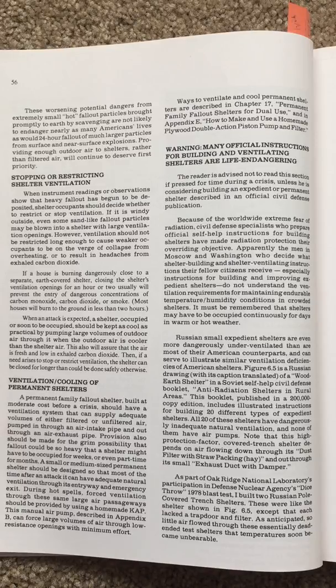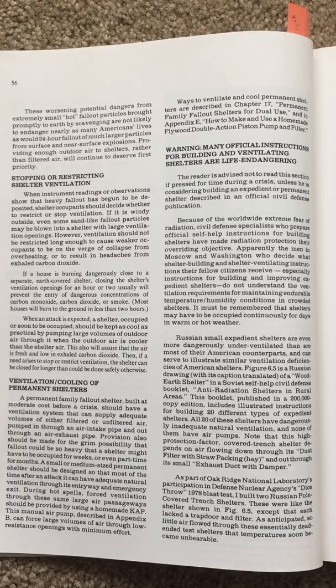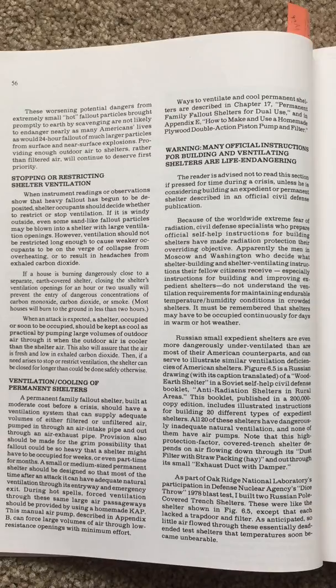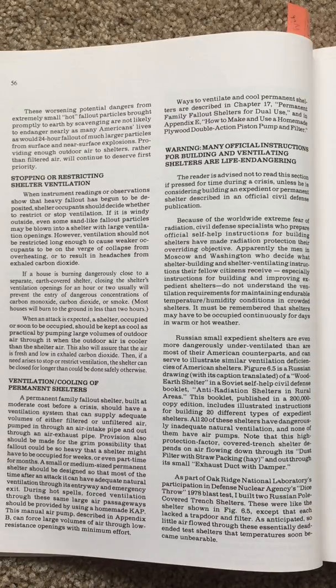Ventilation and cooling of permanent shelters. A permanent family fallout shelter built at moderate cost before a crisis should have a ventilation system that can supply adequate volumes of either filtered or unfiltered air, pumped in through an air intake pipe and out through an air exhaust pipe. Provision also should be made for the grim possibility that the fallout could be so heavy that a shelter might have to be occupied for weeks or even part-time for months.